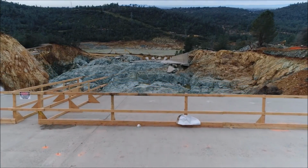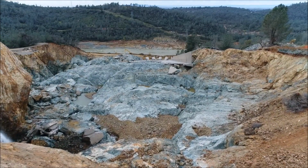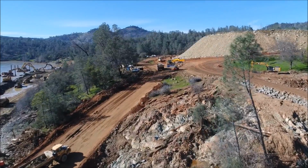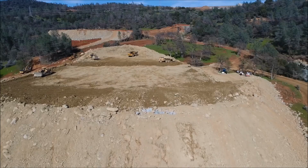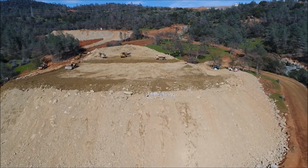And here's your newly formed plunge pool right off the end of the busted spillway. Where's all the debris being taken coming out of the diversion pool? Well, right up here to these large benches around the edges of the emergency spillway newly formed canyon.